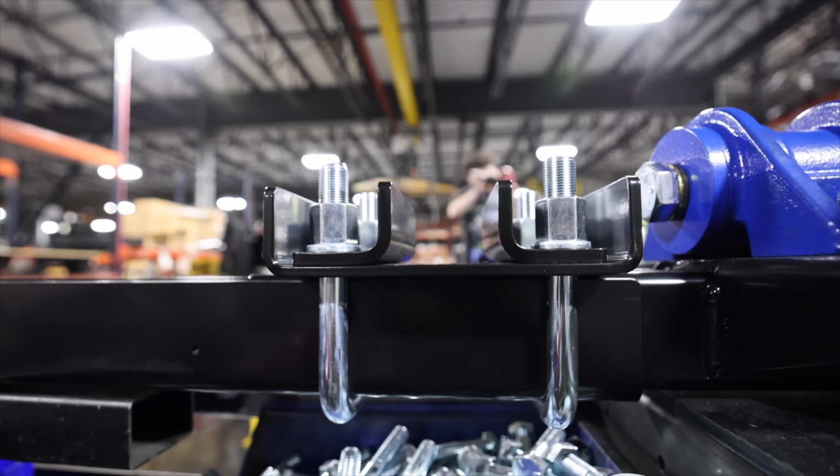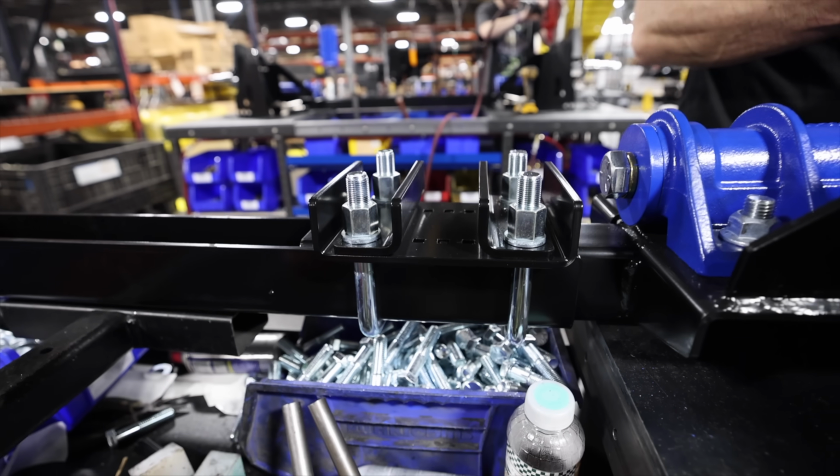You can unbolt it and remove it and move it to a new RV. Because of the way they've designed the cross members to be adjustable with these ginormous U-bolts, you can actually have it pulled off of your RV, adjusted, and installed onto a new RV. You can take it with you.